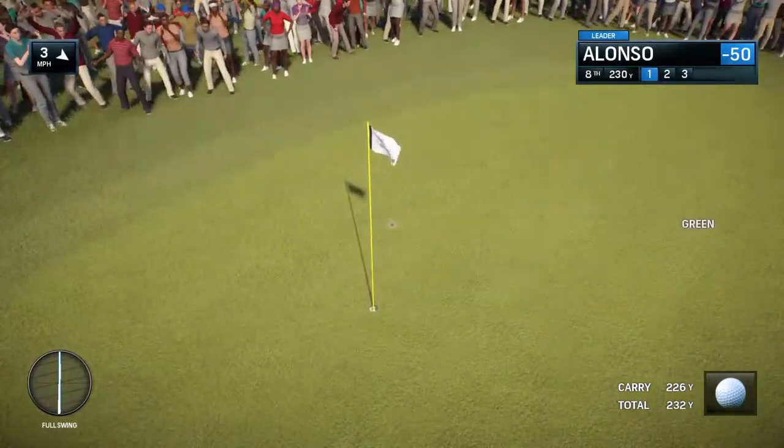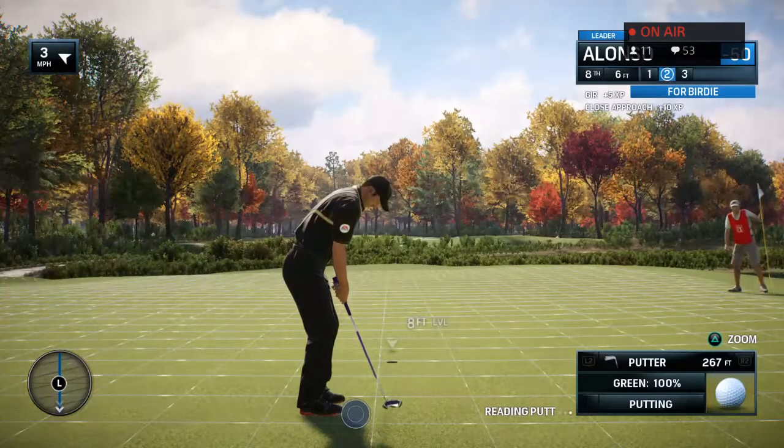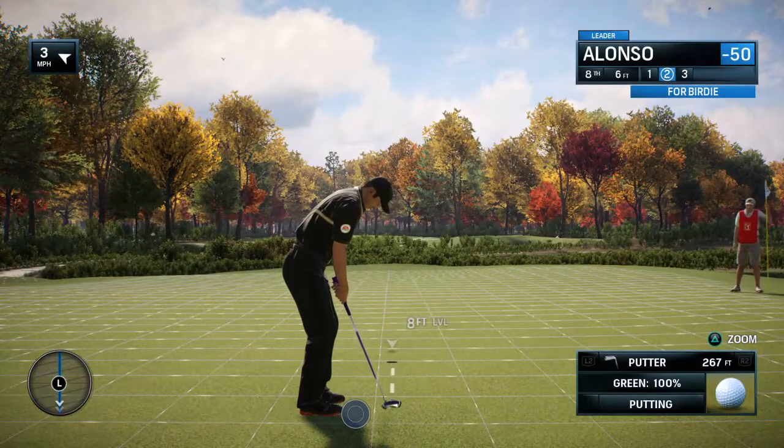Had a birdie here yesterday, in there close. Great opportunity for another one. Standing over this putt, concentrating on the read.